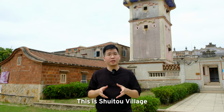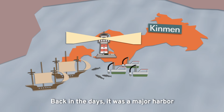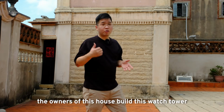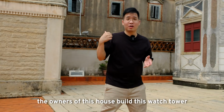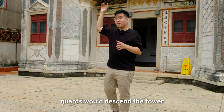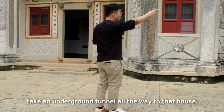This is Shui village, located in the southwest part of the island. Back in the days, it was a major harbor, which meant it was constantly under the threat of pirates. As a precaution, the owners of this house built this watchtower to scout any incoming threats. Upon seeing the threats, the guards would descend the tower and take an underground tunnel all the way to that house.